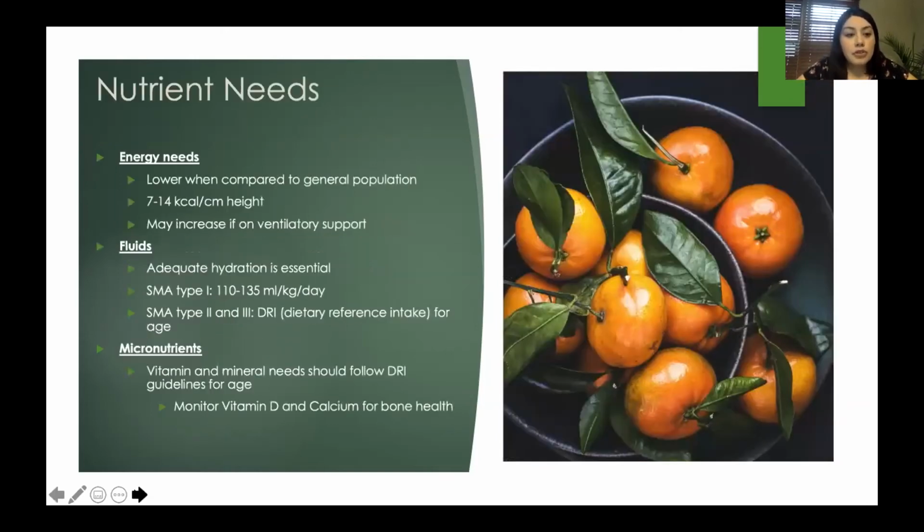So in terms of nutrient needs, in terms of energy needs, with SMA, most needs are very similar to the general population, but they are a little bit lower, and we do calculate energy needs a little bit differently based on height rather than weight. And this is a very general, broad range, so it can really vary. And this is where, again, it's based on the patient, and a dietitian will take into account different things when assessing how many calories each person needs.